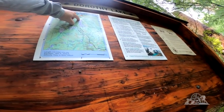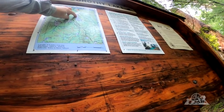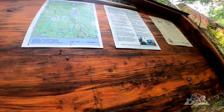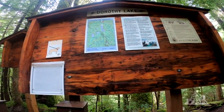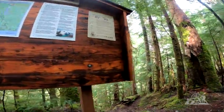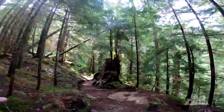That's where it gets down to about 150 feet. Down here it gets down to about 130 feet. And there's one other little hole, it gets down to about 80 feet here. In between here and down here, it stays about 50 feet deep. So it's about 1.5 miles long. And they do keep it stocked, so it should be some good fishing when it's open. Here we go, 1.5 miles to Dorothy Lake and 5 to Bear Lake.